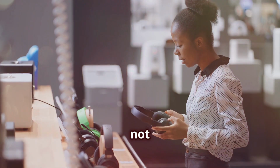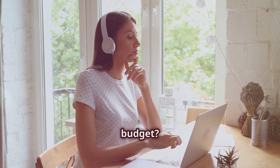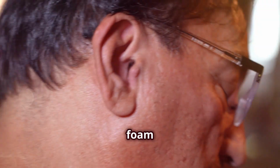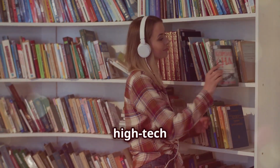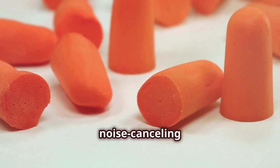But let's be real, not everyone can drop a week's worth of pizza money on fancy headphones. So what do you do if you're on a budget? Don't worry, I got you. A super easy and cheap option is foam earplugs. They might not look as cool as high-tech headphones, but trust me, they get the job done. They're like the duct tape of the noise-canceling world.